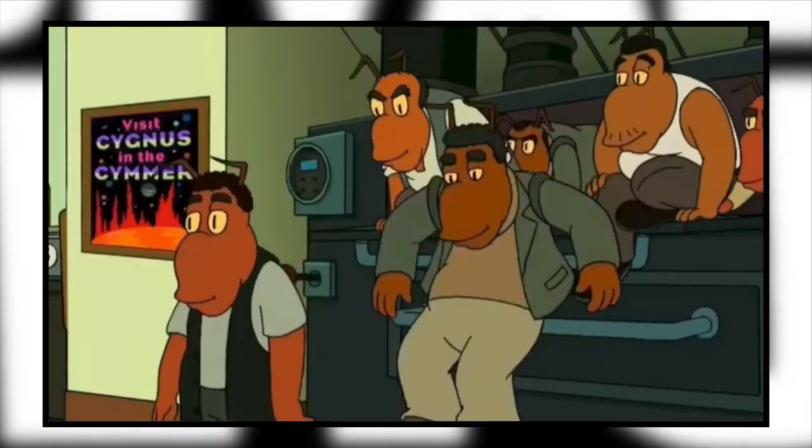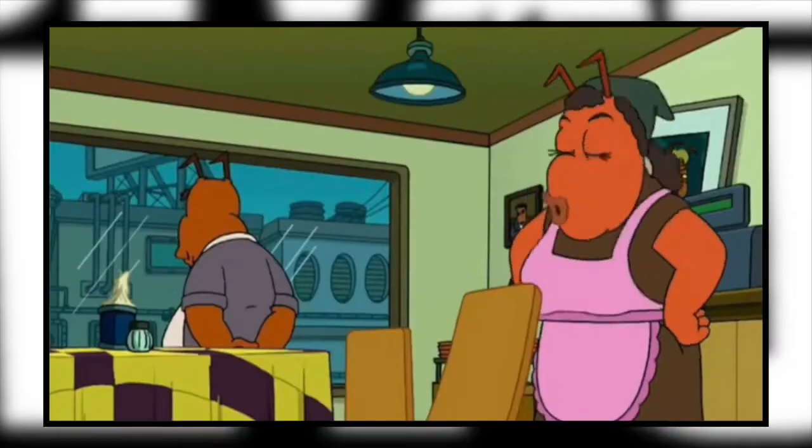The planet was first mentioned in the episode A Leela of Her Own, in which Leela becomes a professional athlete.